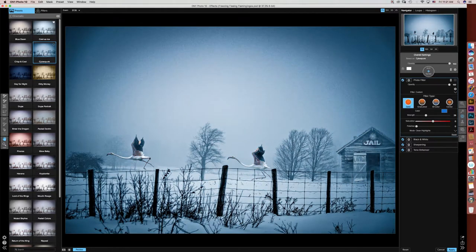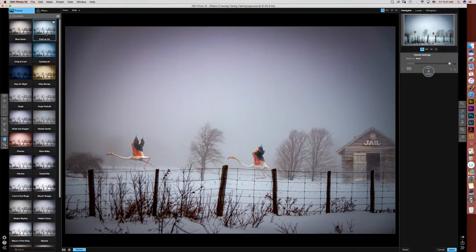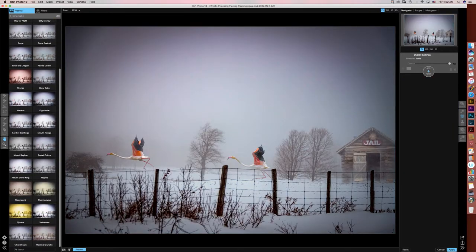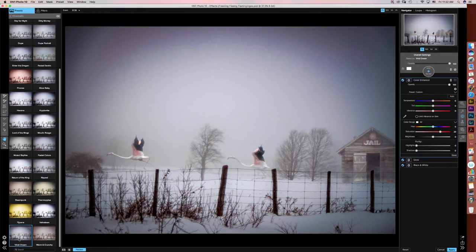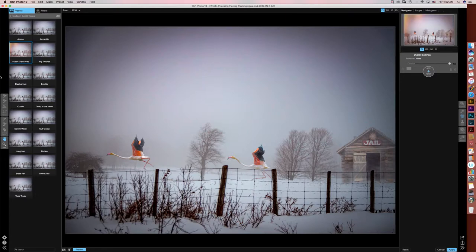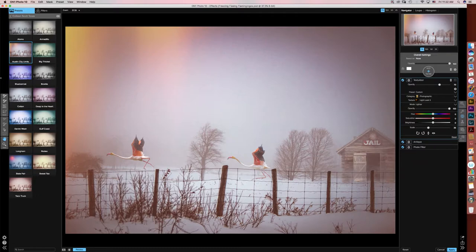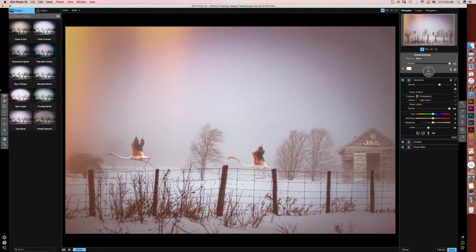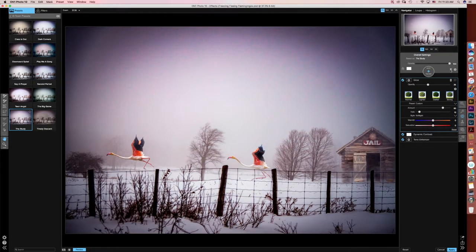Back to my original. There's one. See, they have all these different versions, different effects you can pick. Do you really want that? Sometimes you do, sometimes you don't.